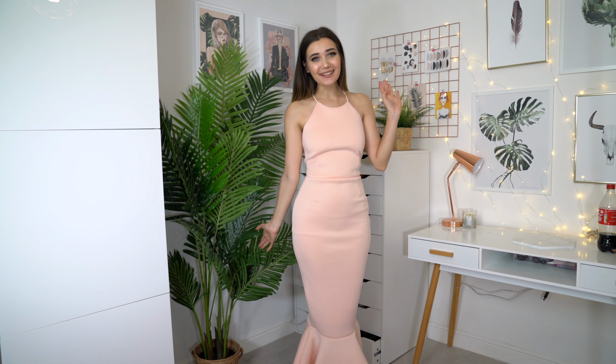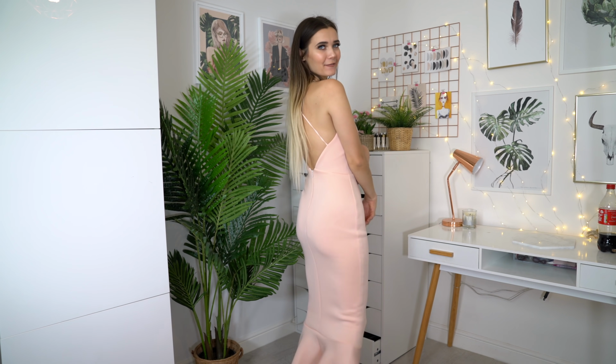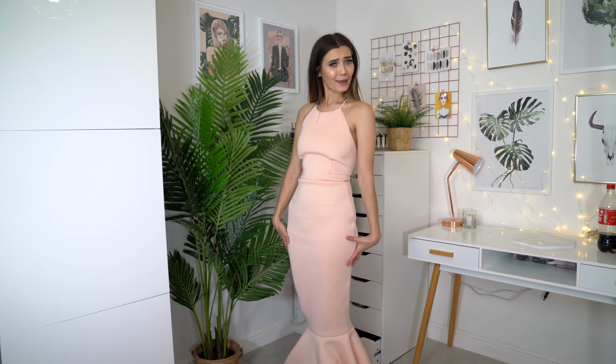So this is what the dress looks like on. I've got to say, I actually fit it pretty well. I was really scared that these hips would just be way too much for me to fill out, but I think it looks pretty good.